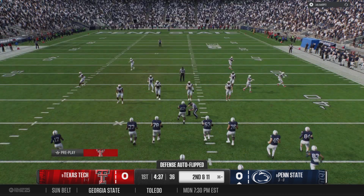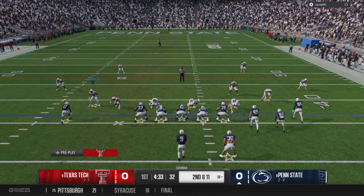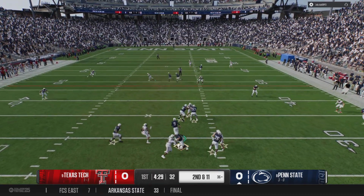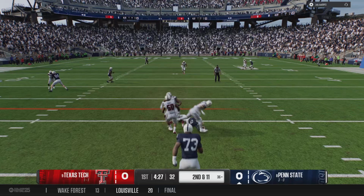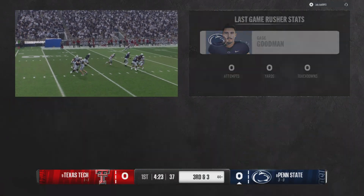Well, just nothing doing on that last run, and they knew coming into this one they were going to be challenged, right? This is one of the best defenses in all of college football. For them to have any shot, they're going to have to do a lot better running the football. And he has a solid gain on the play before sliding.